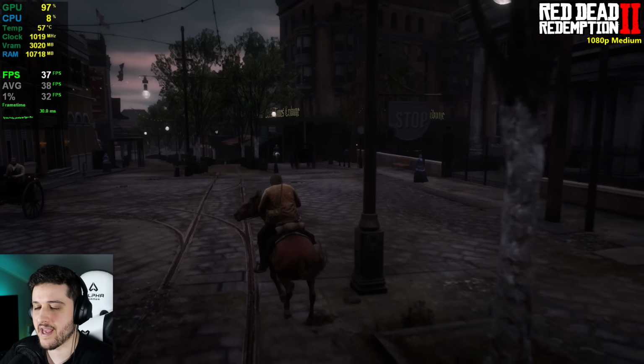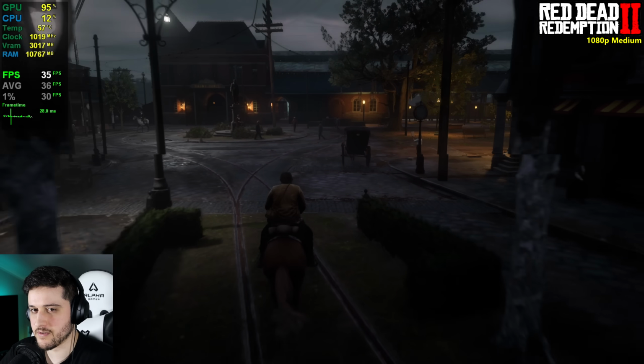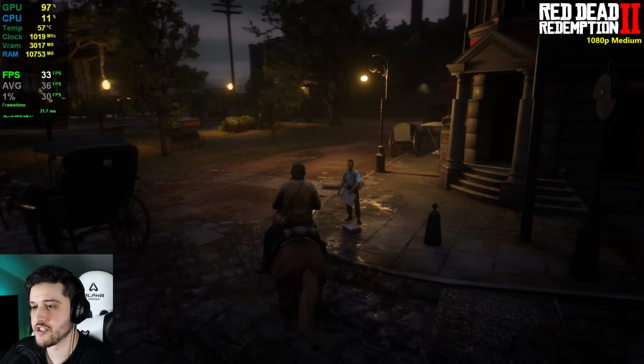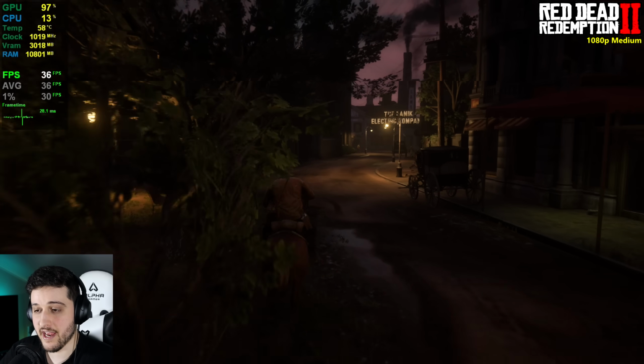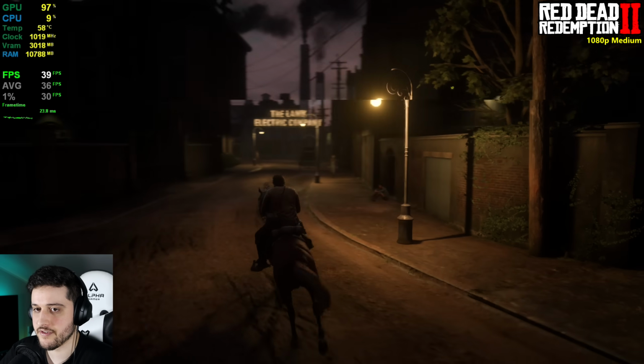I mean, if you're playing with a controller, it shouldn't be too bad. It shouldn't feel too bad. But I don't know. I would probably lower a couple of the settings. Maybe the shadows, which are usually intensive. Still, the averages are going to be well above 30 FPS.